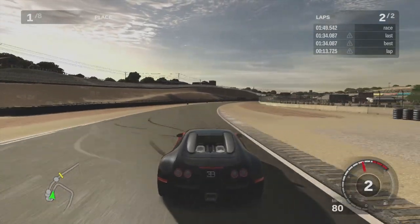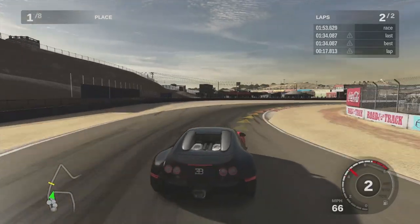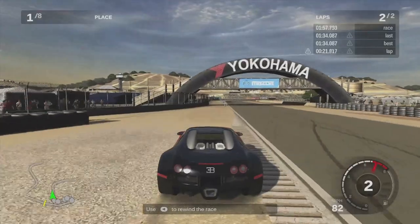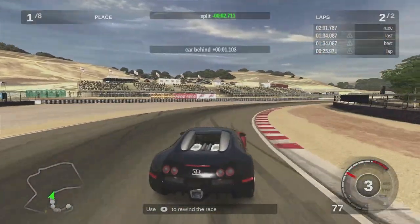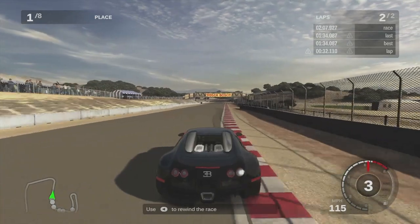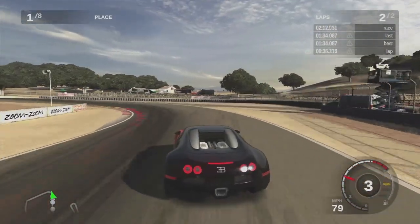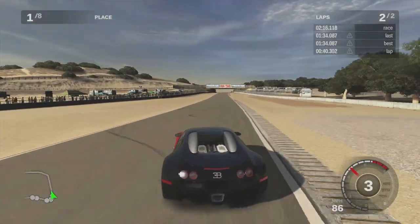I wonder when the Chiron Super Sport is actually going to be in Forza. They added the Bugatti Chiron in Motorsport 7, and then it was in the base game for Horizon 4 and 5. There's been quite a lot of one-off Bugattis, though, that they've brought into the game.